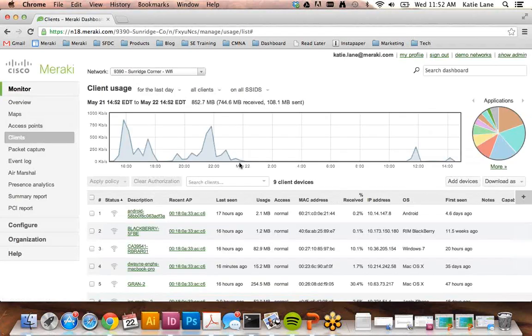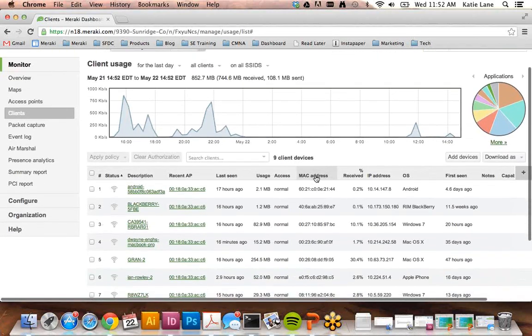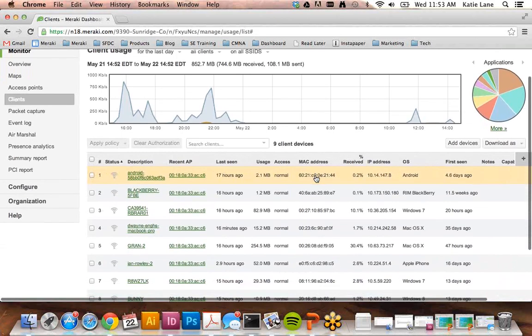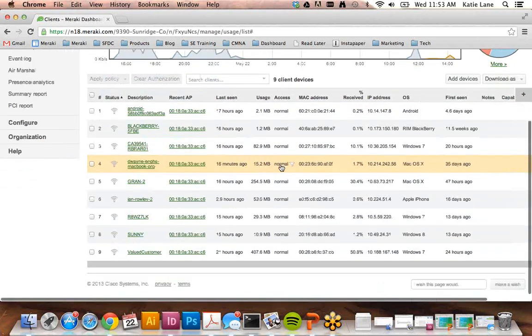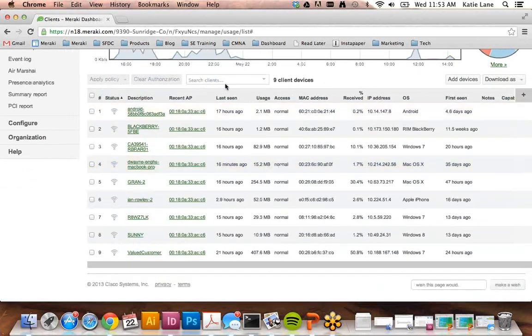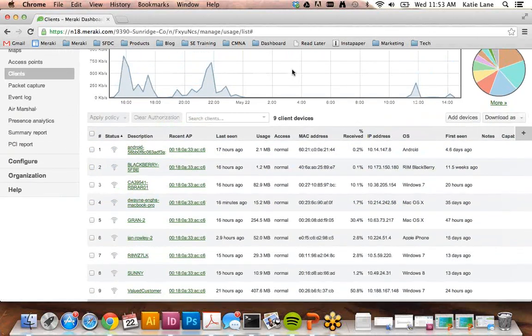This will bring up all of the associated clients for a wireless network right now. If you had multiple APs, it would combine them here. Since there's only one access point on this network right now, we're getting the 9 clients that are currently connected. And Meraki does something pretty neat called client fingerprinting. We look at all the traffic and do layer 7 deep packet inspection in order to learn about the clients that are connected.